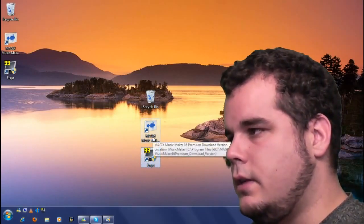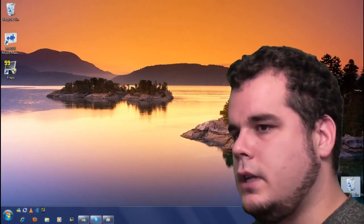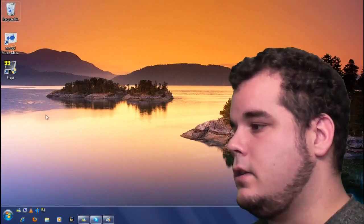So let's get rid of this and this. Just delete those for now. You can hide them down here under the Start menu or off to the side or whatever. You know what? You just leave the recycling bin where it was. That's fine. But the rest of the icons don't work.